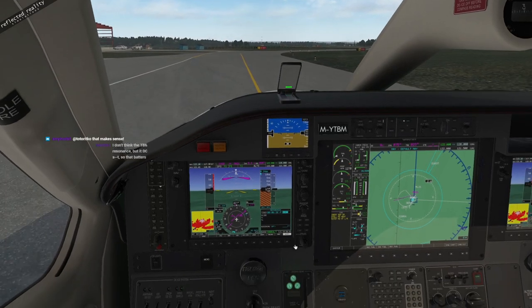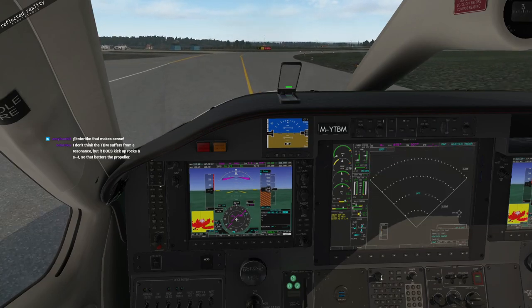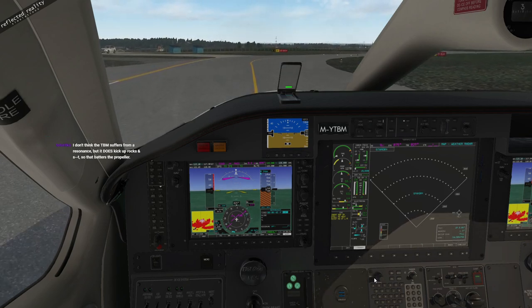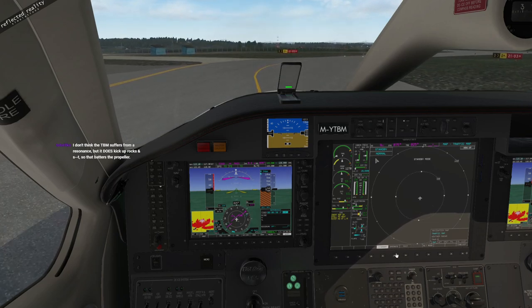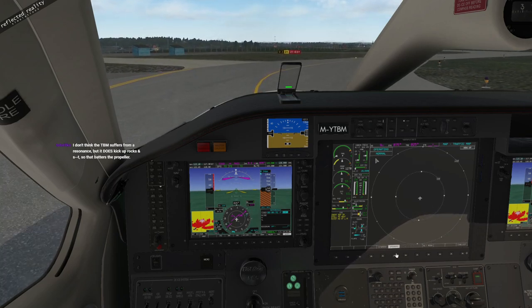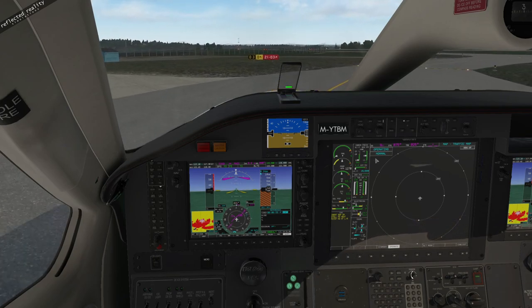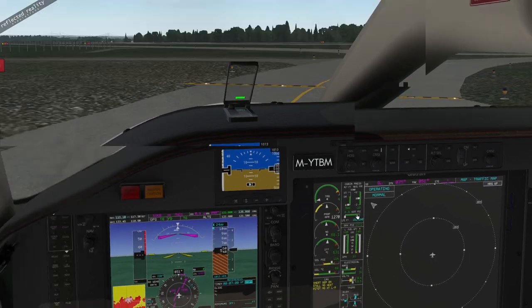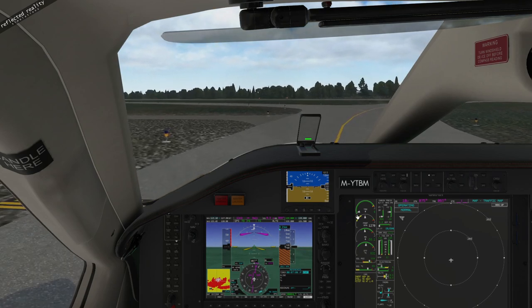Right, taxing out. I'm going to put the weather radar on as well, which is in here somewhere. There we go. Mode. Standby. I should probably have the traffic system on. That might be a useful thing to have. I've never tried this before on VATSIM. See how this works.